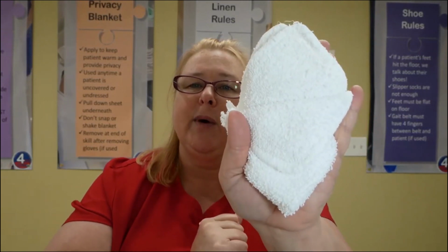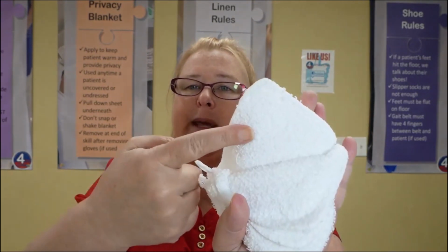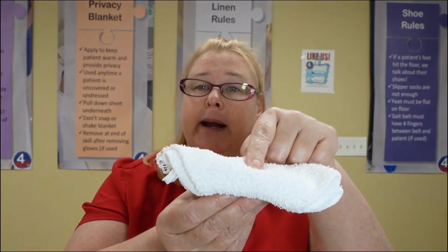Now I have a new cleaning surface here. So I can use that to clean, fold that over, give me another new cleaning surface. I use that to clean, fold that over, gives me a new cleaning surface. I use that to clean. And if I needed a fifth surface, I could fold that over and use this area.